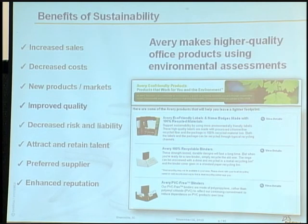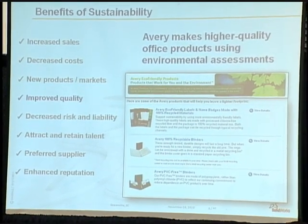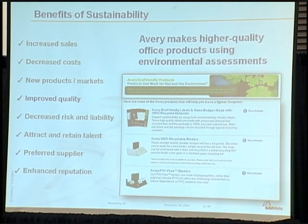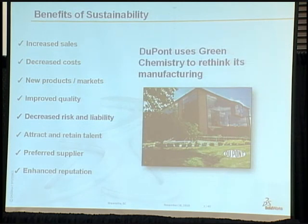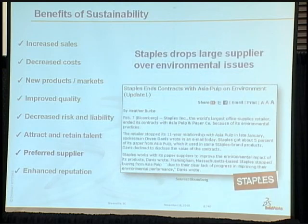Avery, another good example of a SolidWorks customer, did a bunch of life cycle assessment work that actually led to higher quality products for them. DuPont, a chemical company, actually does a lot in terms of being responsible, redoing some of the chemistry in different products. EMC implemented an internal program giving out awards for people who come up with ideas to make the environment more sustainable.